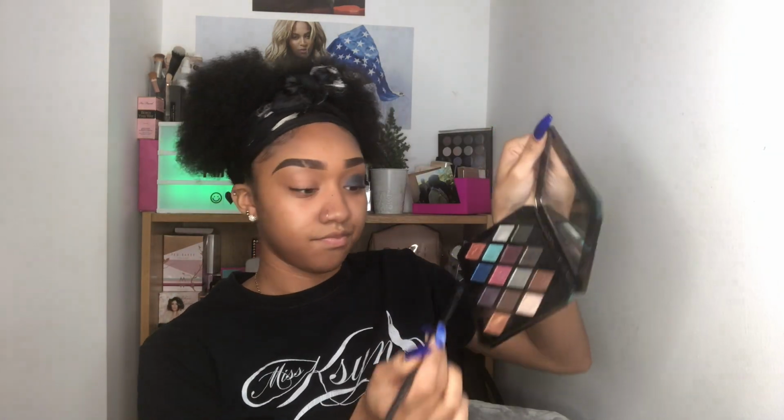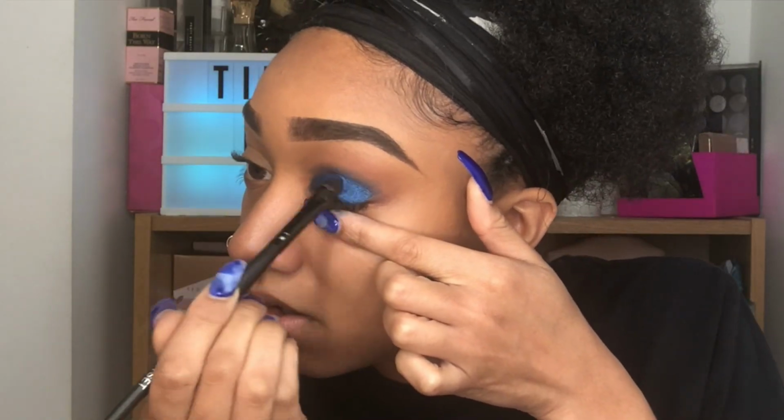From my Fenty Beauty Galaxy palette, I'm going to be using Midnight Bolt, which is this one here, just to add some nice glitter. To get the glitter to show up, I'm going to use my Fix Plus and wet a flat eyeshadow brush. These are just from Amazon. Put it into Midnight Bolt, and then I just pat this on my lid. You can see the nice shimmer that's coming out from there.